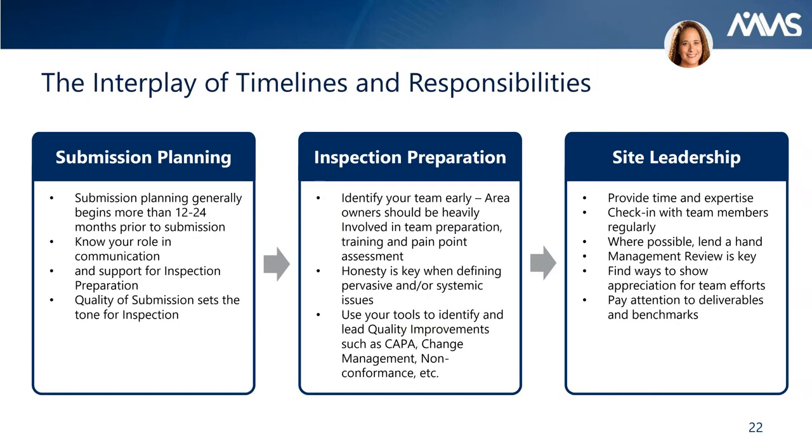IR should start even before your submission has been finalized. Your application for product approval defines your procedures and processes used in producing a quality product that meets regulatory requirements. Your firm has to ensure that you are adhering to the procedures and processes defined in your submission. A large part of a successful IR process is being able to identify and remediate any gaps in your systems prior to the inspection. As with most important initiatives, site leadership buy-in and continued support is key.